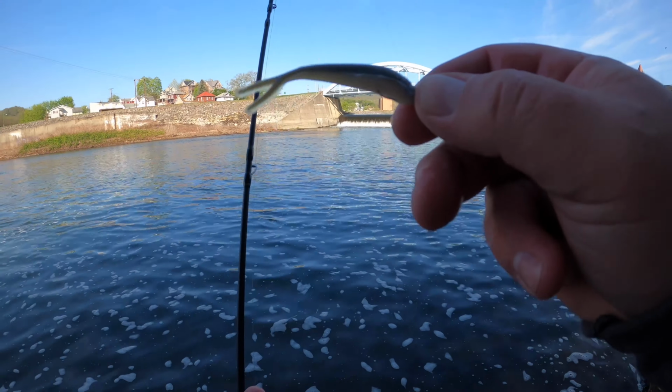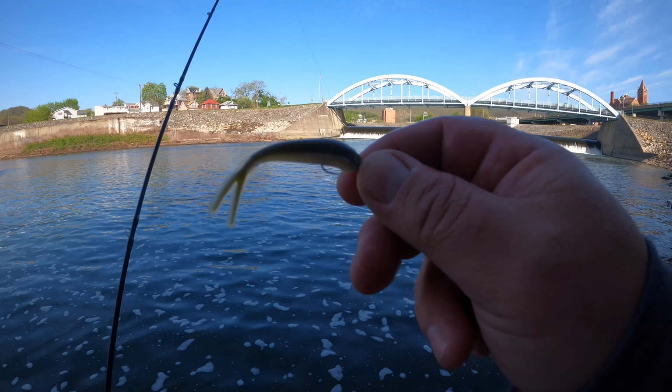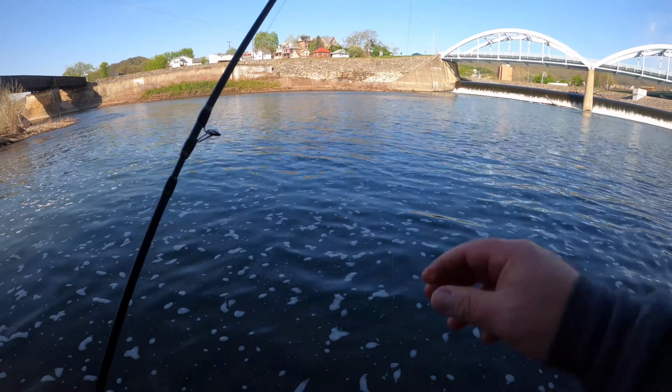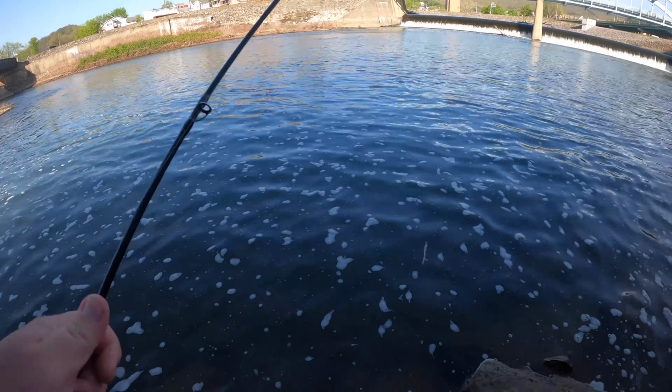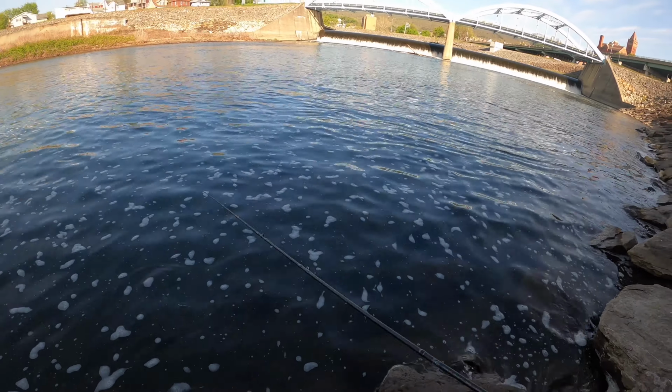So because these minnows get eaten up so much, I really try to use them as much as possible. So I just shift that hook around as much as I can. And we'll see if we can hook something else up. I thought the last one was kind of goofy, but that smallie apparently did not care.